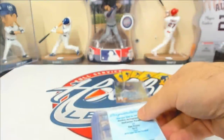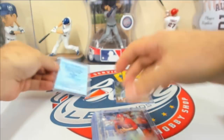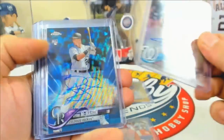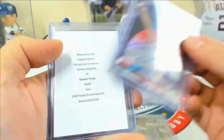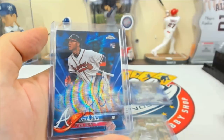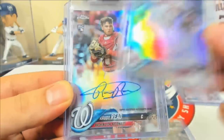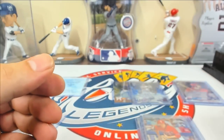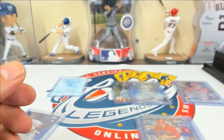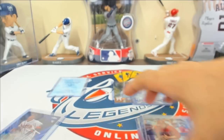All right, let's look at the numbered autographs here. Spread these out by color. It's a base. Okay, refractor autos. So $4.99 in that case. I don't know. Felix George, Roddy Reed, Scott Kingery. Here's the last of the rookies, and the last of the base there. And last of the, we'll put these with the rookies. And then, yeah, we're good from there.